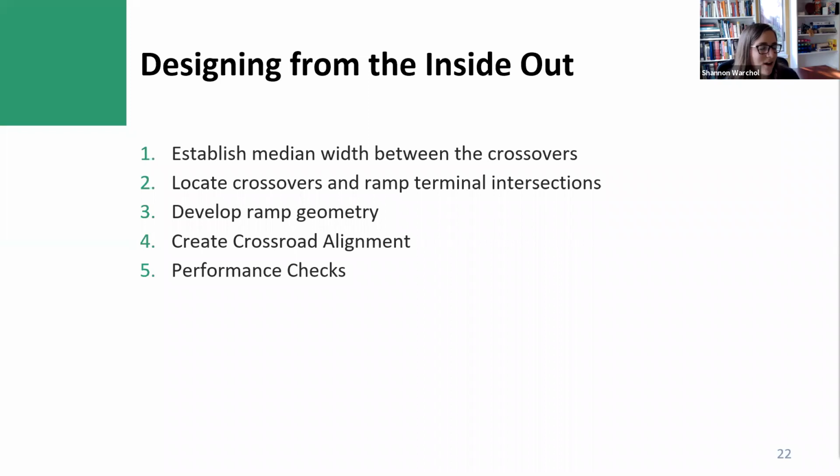In addition to describing those fundamentals, we've also put forward a framework, or an ordering, for how we would recommend designs be completed, and that's designing from the inside out. So we know that oftentimes with the DDI, you change one tiny thing at the east crossover and it propagates all the way to the west crossover, and you get challenges.